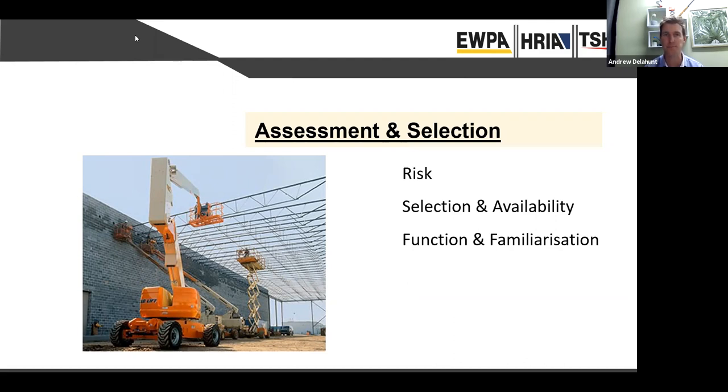Selecting a secondary guarding system. We have the EWPA information sheet, and now that it's updated, it provides guidance on how to determine if a secondary guarding system is required and what to consider when selecting the system. It's based on the risk assessment, the MEWP that is to be used, and the worksite itself. To help with selecting the right system, we can look at the different types of secondary guarding and how they function.